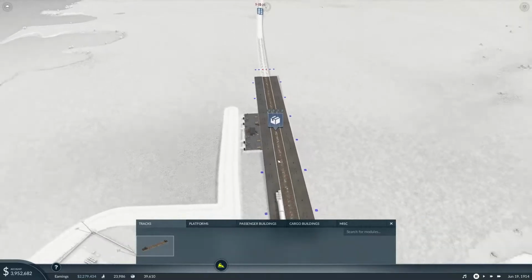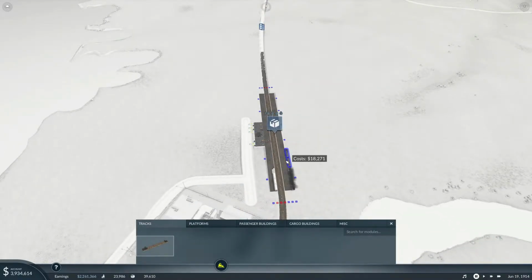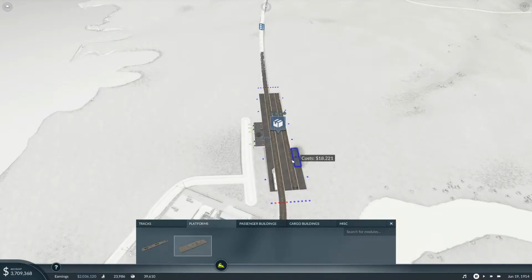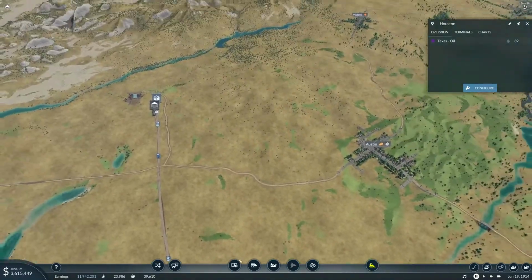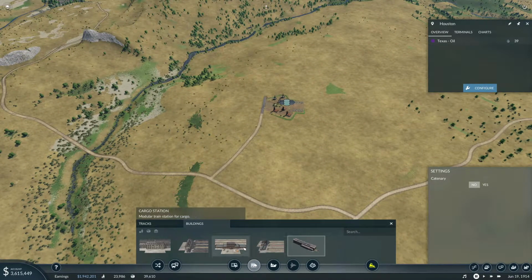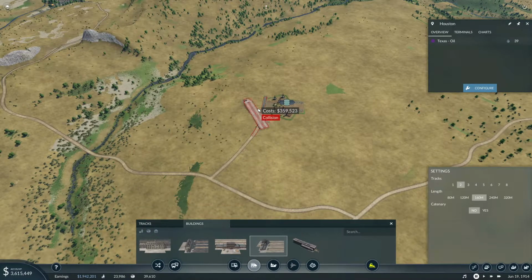Let's pause. We'll configure this. We'll put some track on this side. I do love Transport Fever 2 for how modular these stations are. Oh, that was wrong. There we go. And then we'll put a station up here. A cargo terminus station, because we don't need it to come out the other side. This is going to be fine. In fact, it doesn't even need to be 2 platforms. We'll make it longer though, because we're going to have quite a huge train coming out of this.